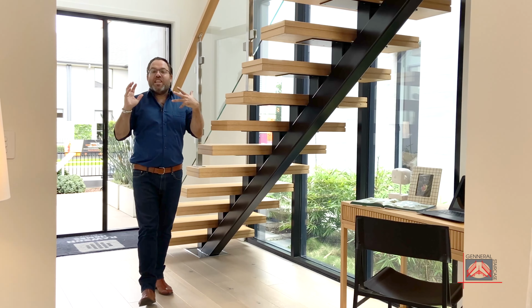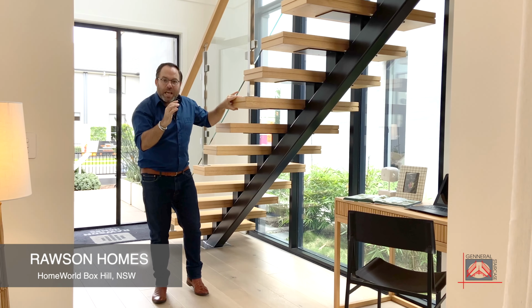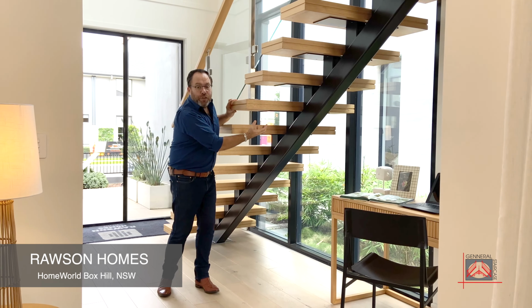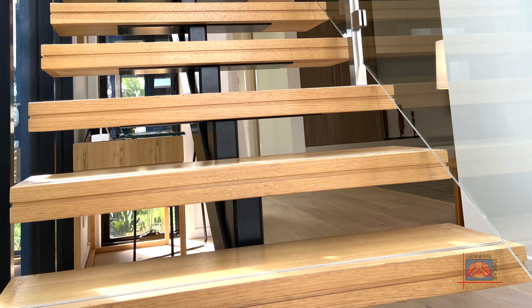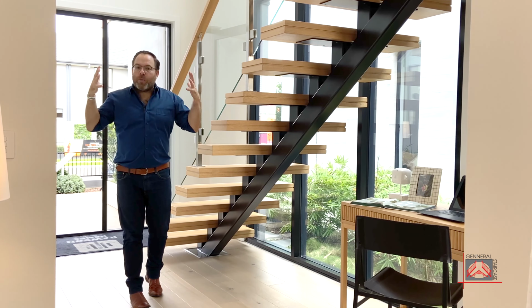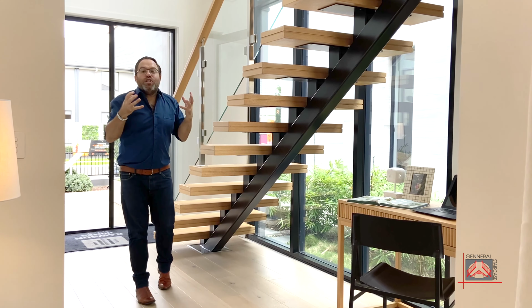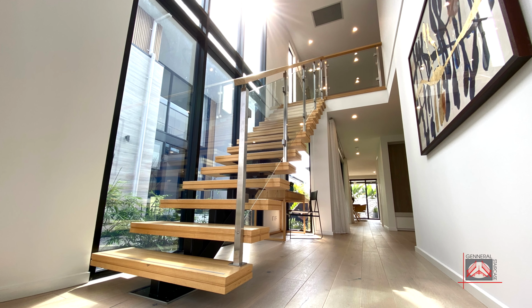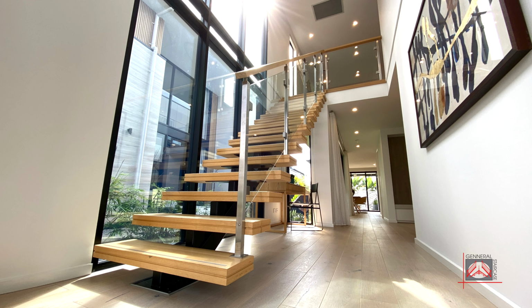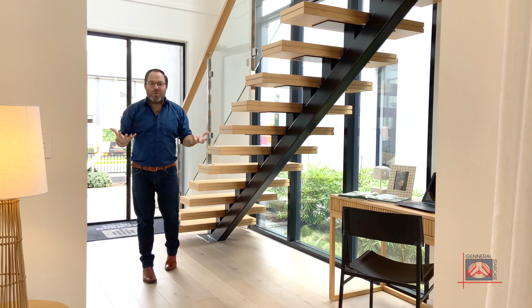This staircase design is known as a monostring, where the structural component that holds the treads up is actually positioned underneath the floating treads with a steel spine. This space is actually not that wide. If they had selected a closed design, they would have closed the space in. Instead, this open design allows all of that natural light from those large windows to the side and the rear to flood into the space, making it feel large and very welcoming.